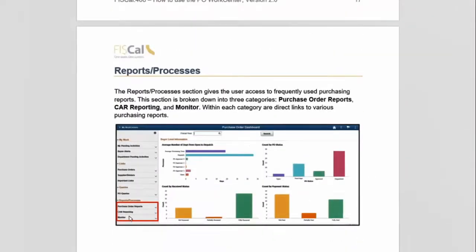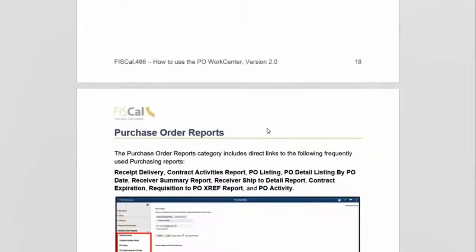Let's talk about the reports and processes. The reports and processes section gives the user access to frequently used purchasing reports. This section is broken down into 3 categories: purchase order reports, car reporting, and monitor. Within each category, there are direct links to various purchasing reports.